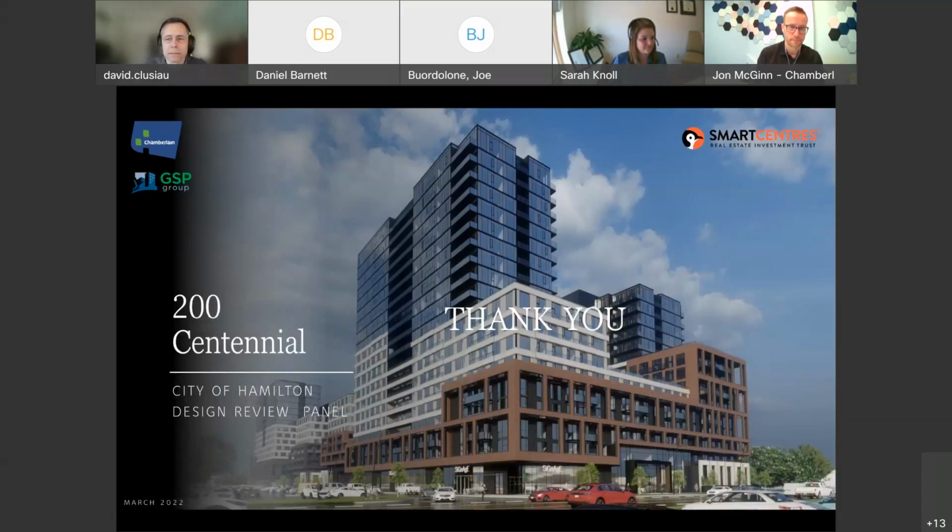Thank you very much, and thank you for the presentation. I have two questions. If all parking is located in the above ground podiums? That was one. I didn't see any plans for underground, so I just wanted to confirm that. Correct, yes. Okay. And the other one was, was there any reason why not to connect to Bark Lake Avenue?